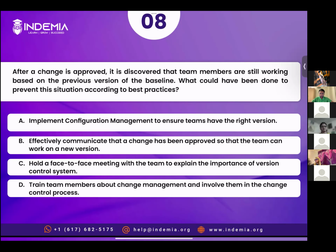Okay, Yusuf, you have chosen option B. Yeah, because the problem is the communication again. It's how sure you are that they receive the message and understand it. So there should be a loop back that they understand that the change is seen and read, so they are aware of it. All right, thank you.